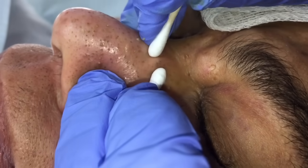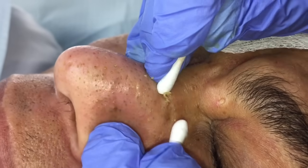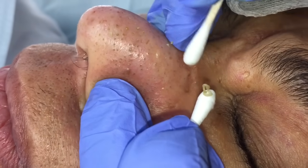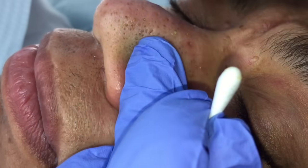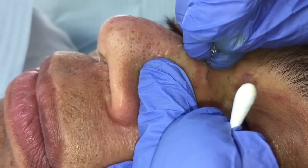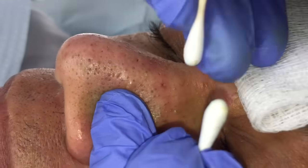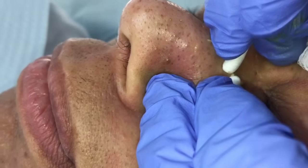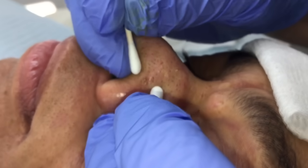Okay. So this one here is more of an angle. Same thing. You're doing okay? Awesome. All right, and we can see that. So I am going to go back and just double check that. I'm going to go ahead and use a little probe and make sure that it's completely opened. Okay, and here we go.